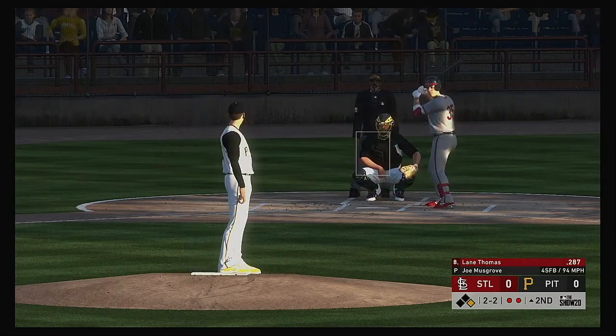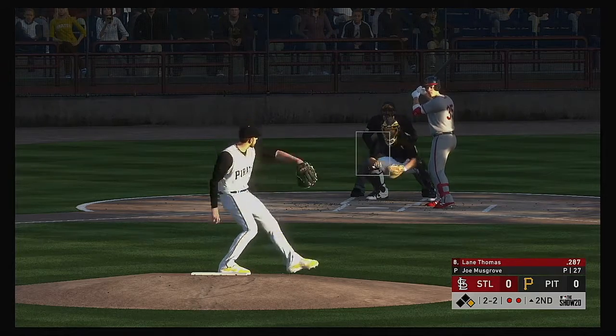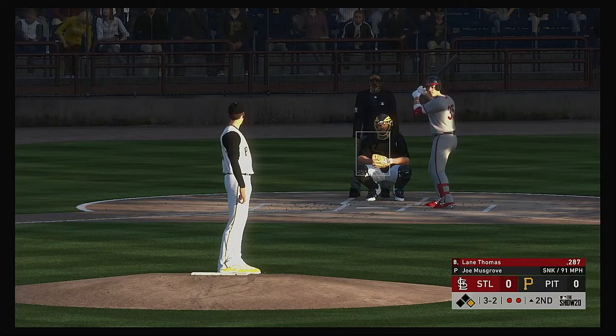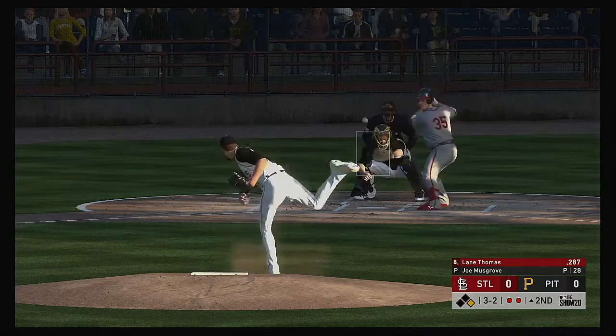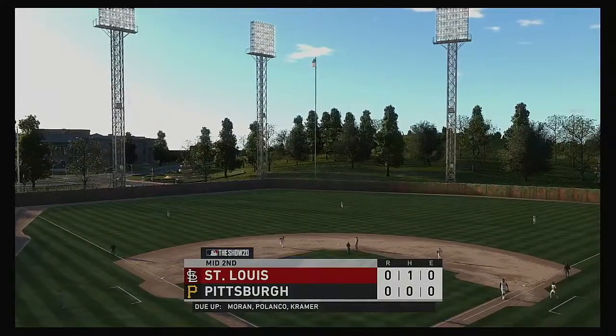Nearly got the inside, but ruled a ball. Full count, 3-2. Good running count right here. Three balls, two strikes, two outs, runner on first. He'll be off to the races on this pitch. Swing and a miss, and that ends the inning.